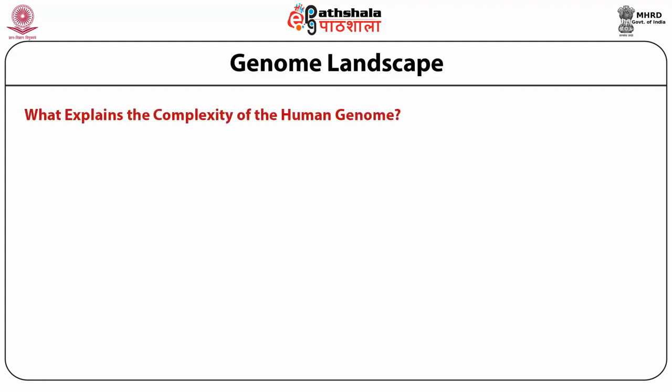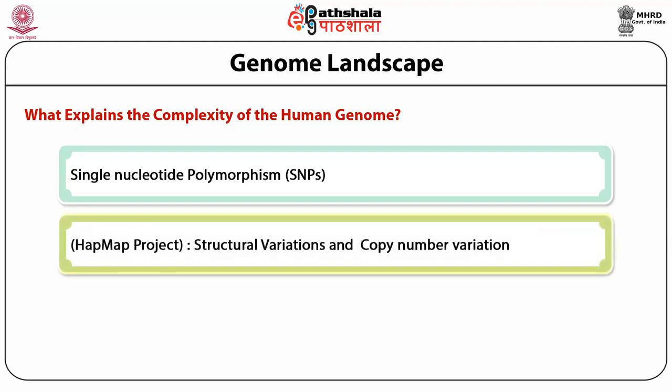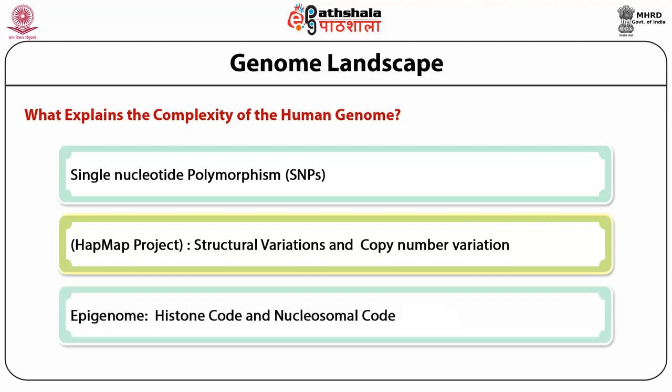The complexity of the human genome is explained at 3 levels. Number 1, the single nucleotide polymorphisms, which are nothing but the variations in the DNA sequence. The other is the structural variation and copy number variation. Both the single nucleotide polymorphisms as well as the structural variations have been coded up in another project called the HapMap project. The third level of complexity is the epigenome. The epigenome constitutes the methylation, histone acetylation, and nucleosome structure of closed or open chromatin.